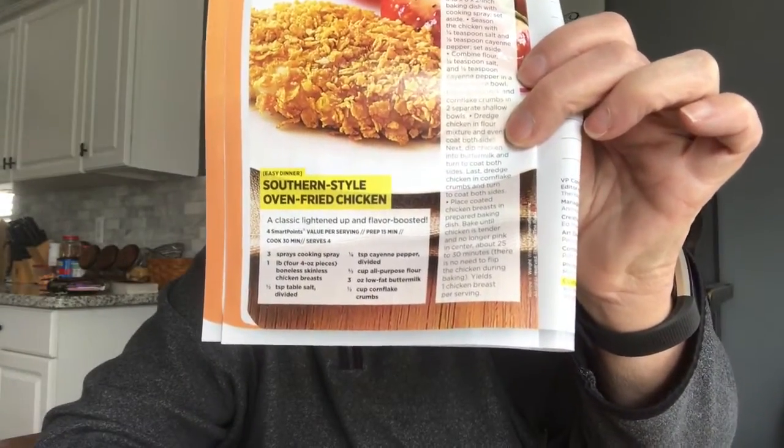And then they gave us a recipe for southern fried oven chicken. So, you know, you might want to screenshot that and see if that's something that you'd be interested in.